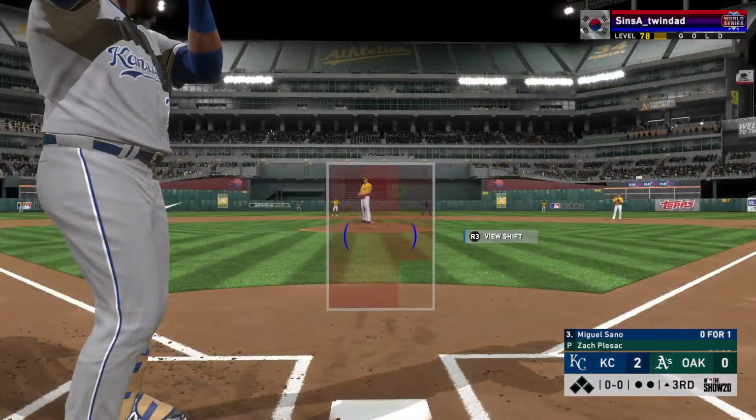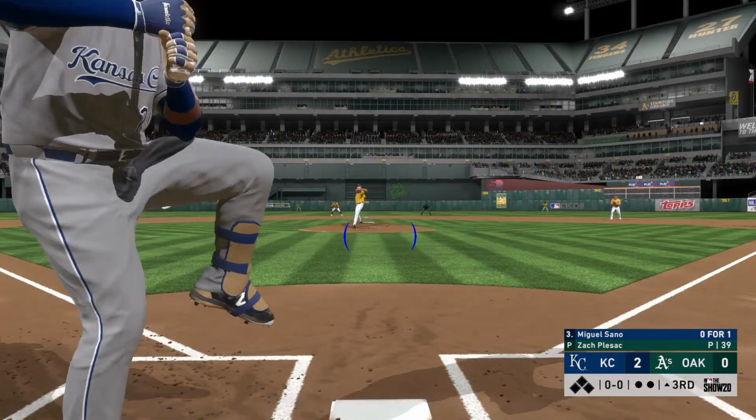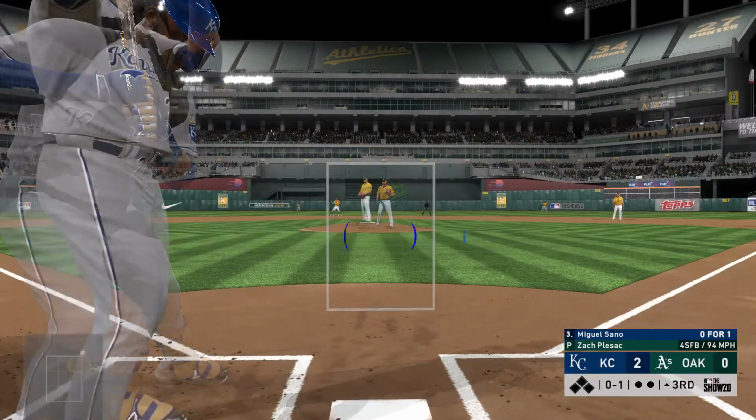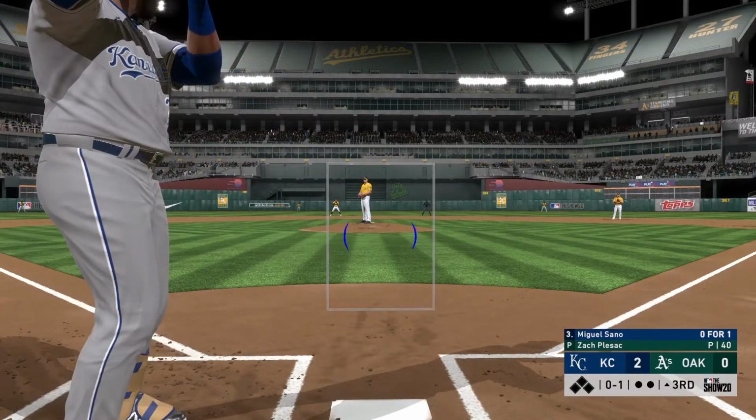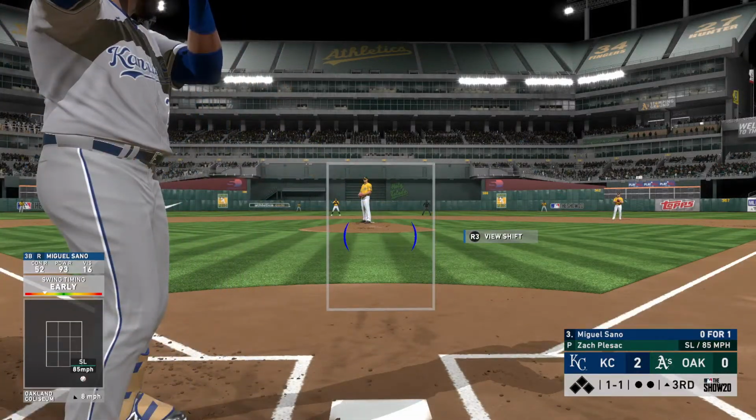Top of the third set to get underway, and the next to bat will be the big third baseman, Miguel Sano. One of the keys to securing a win, they want to keep the pressure on and try to build that lead as much as they can moving into the later innings. Good hard slider there, but it runs away. It's a ball and a strike.